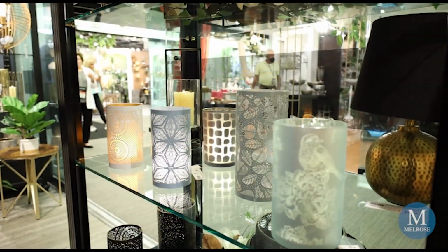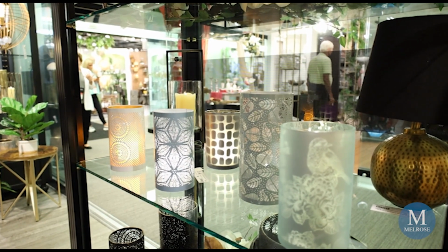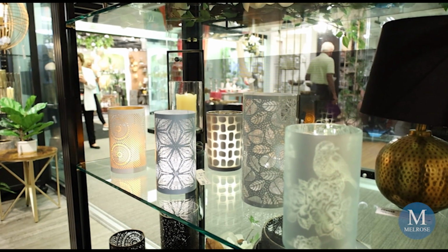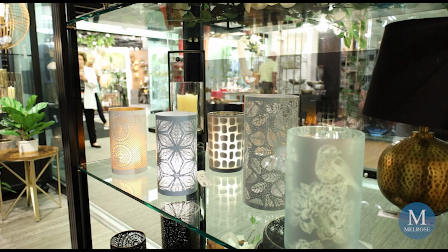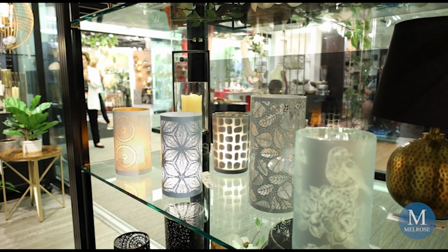Well, here we are. We have changed out our shelf, and we have a lot of these new laser cut candle holders here. And again, we really need to talk about the fact that we have a different color on the inside of these. It was made purposely. Some of these have a gold on the inside, some have the white on the inside, some have a silver in some of our glass. And that is purposeful.